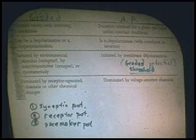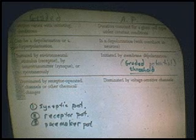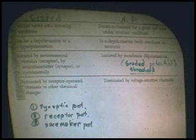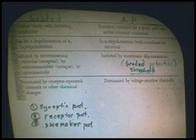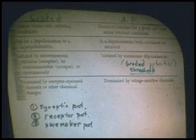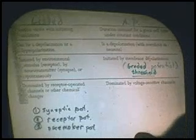So synaptic potential means a potential that is generated at a synapse between 2 neurons. Receptor potential is a graded potential that's generated at a receptor for sensory energy like light, sound, temperature, that sort of thing. And the pacemaker potential, which happens spontaneously.